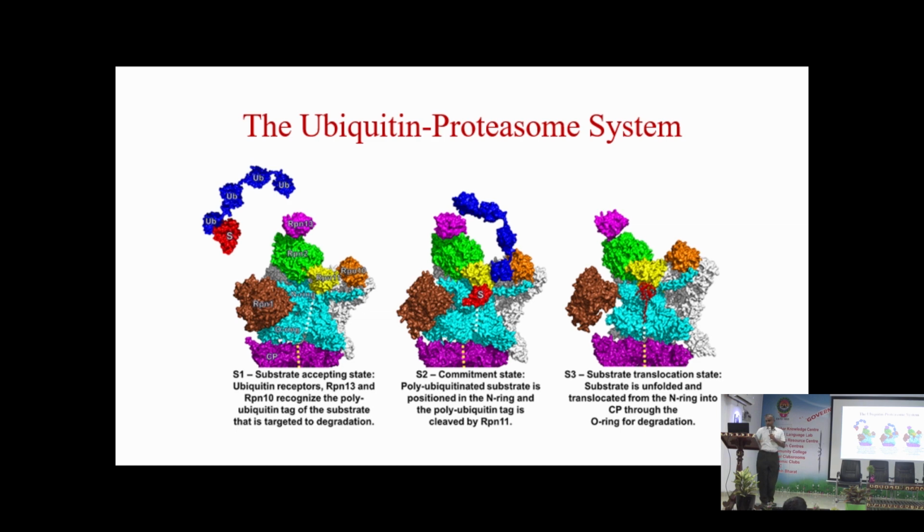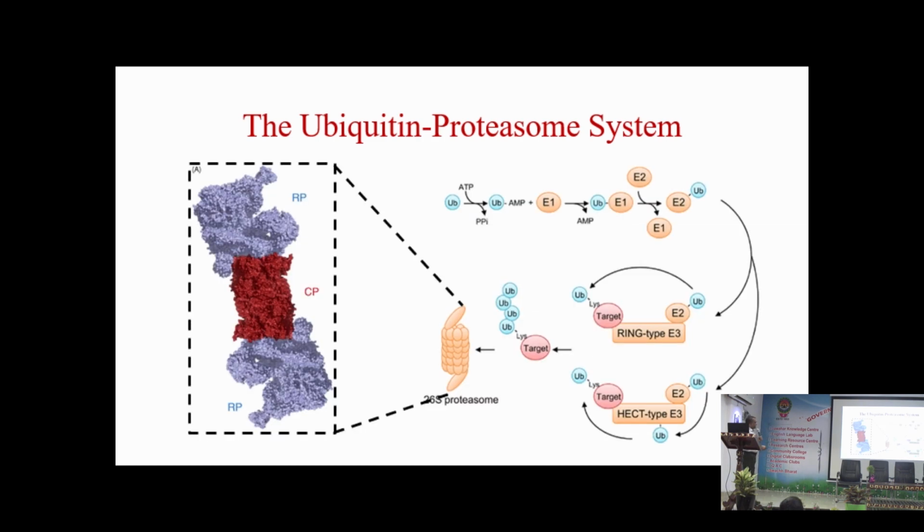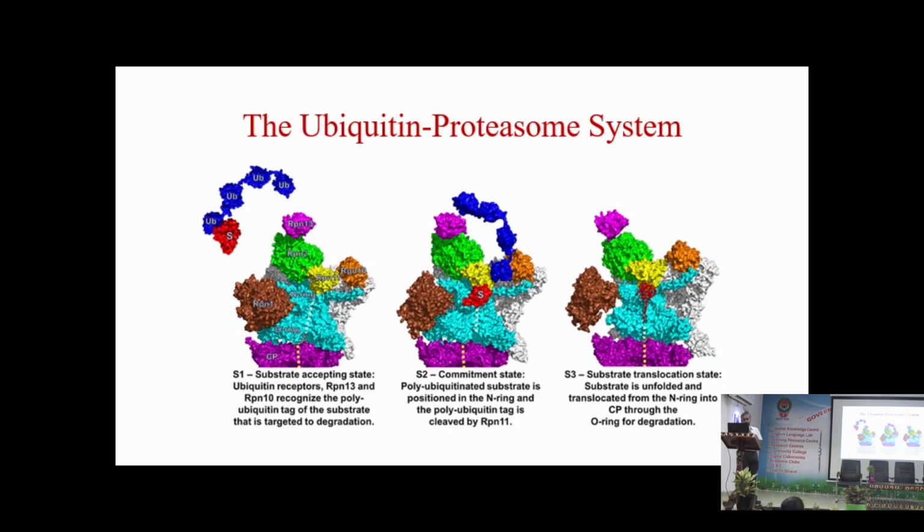All right, so remember I told you there is the proteasome, right? So now I'm going to zoom into this part, the whole of this blue color part, and then half of this CP. How does it look? This is how it looks. So remember, the red one is the protein that is misbehaving. So you don't want that protein in your cytoplasm. So what did you do? You added a polyubiquitin chain. So there are 4 ubiquitins that are added to this.